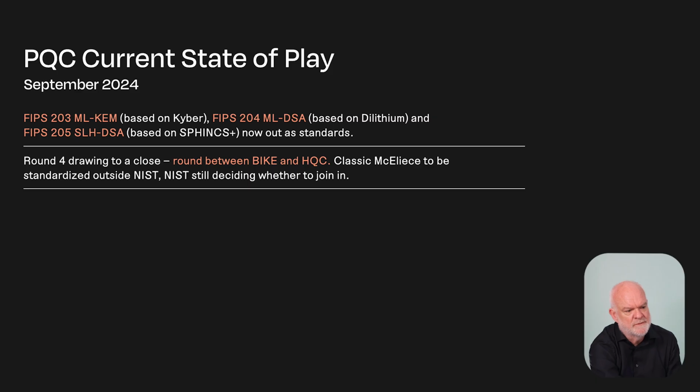The other thing, of course, is that there is a fourth signature algorithm that's not in this slide called Falcon. And there should be a draft standard for that coming out about the same time round 4 is closing.